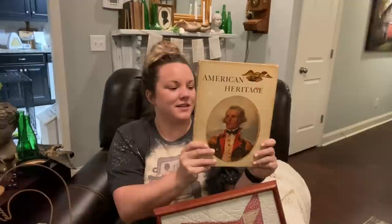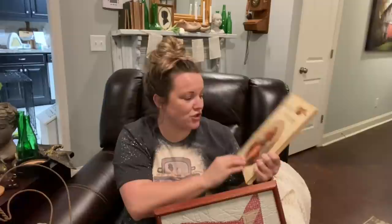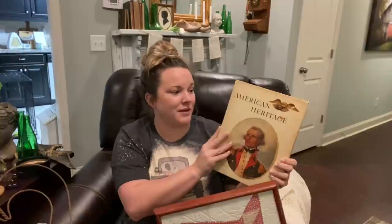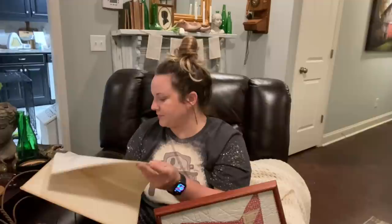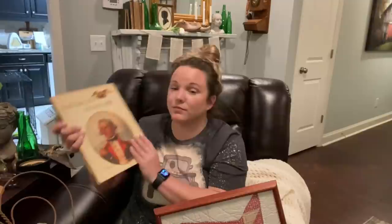Okay. So the next thing I purchased is this amazing American Heritage book. I thought it was so cute. They actually had one that had George Washington on it, and I really wanted that, but it was just all torn up. So I ended up getting this one, and it is just a really cute book. This is volume 13, and it has all kinds of awesome facts about American history. I just thought it was adorable, and it's going to be perfect for 4th of July.